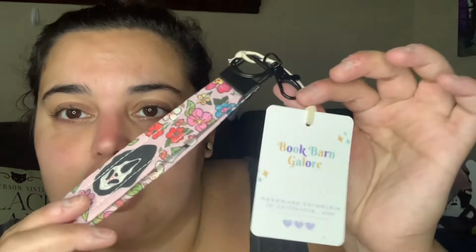I think this is so cute because it's Ghostface, but it's feminine. Which is definitely like the epitome of Brittany, my brother's girlfriend. She even has Ghostface tattooed on her body. But you can see the Ghostface and you can see all of the floral print. And she has a little tag here that just says BookBarn Galore. And it says handmade in California, USA.